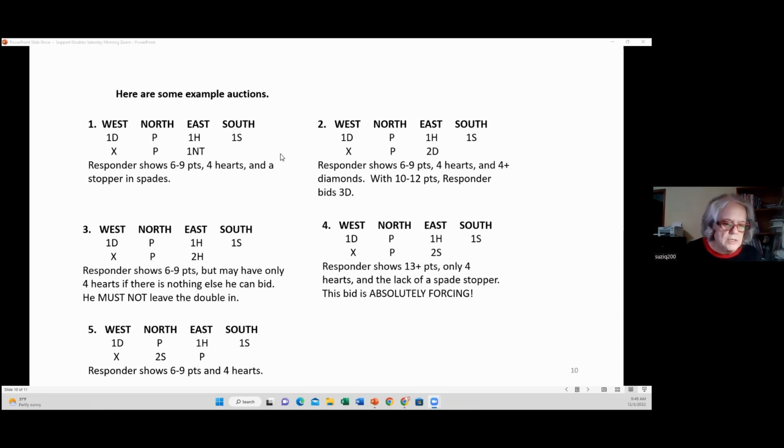Now, if the auction goes 1 club, 1 diamond, and responder bids a major suit, remember, to use a negative double over 1 club, 1 diamond, you have to have 4 cards in each major. If you don't have that, you have to bid whichever major suit you have, and the bid of that suit promises only 4.